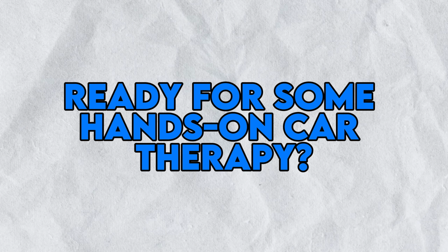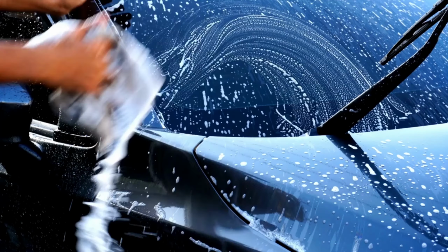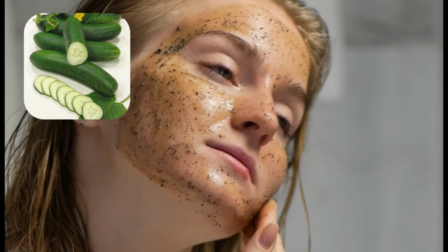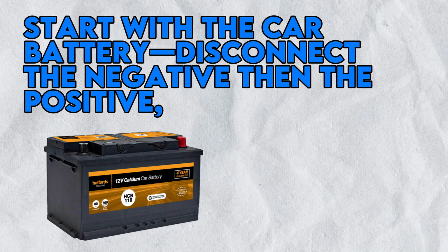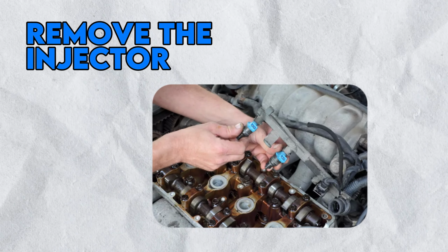Ready for some hands-on car therapy? Let's talk about giving your engine a spa day at home. It's like pampering your car with a DIY facial, but instead of cucumbers, you're dealing with batteries and nozzles. Start with the car battery. Disconnect the negative, then the positive. Just like shedding layers. Remove the injector nozzle.